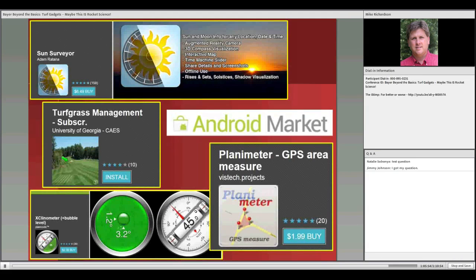Some of these are also available on the Android market. If you have an Android smartphone, the turf management app from Georgia is available there. The Sun Seeker is called Sun Surveyor on Android. If you're looking for that on your Android, that's the same exact app. Planimeter is also available, and the clinometers too, and there are a number of versions of this particular app out there for various phones. Some of these are not available on Android yet, but my guess is you'll probably see them coming in the next year or so.